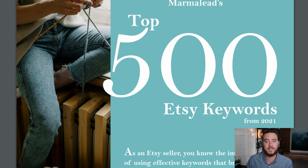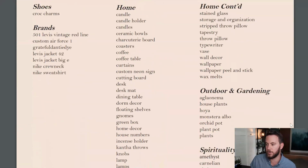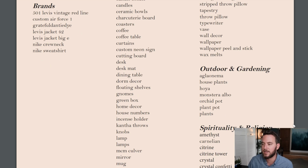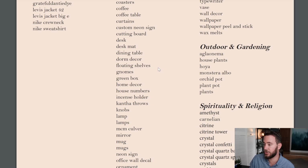Okay, we're going to use this list to search for one more product idea that we can run through Etsy, kind of like we did with the first two. So let's scroll down. And you know what? I want to do home decor because that's definitely a popular category to sell products for Etsy. So let's see if we can find anything on home decor that sticks out for products that we might want to sell. Desk mat, dining tables, floating shelves.